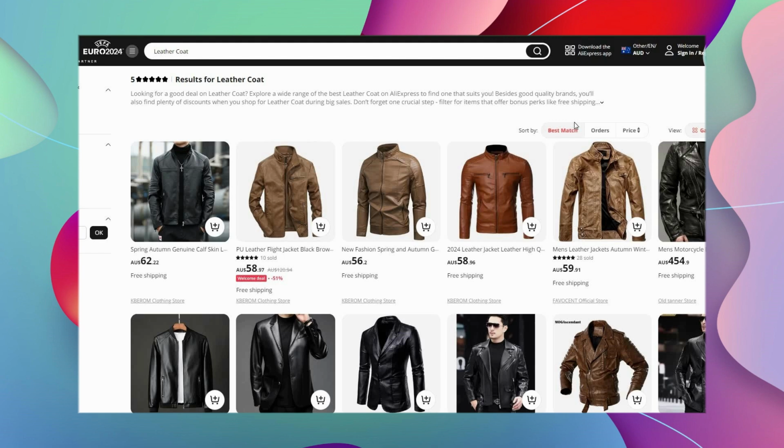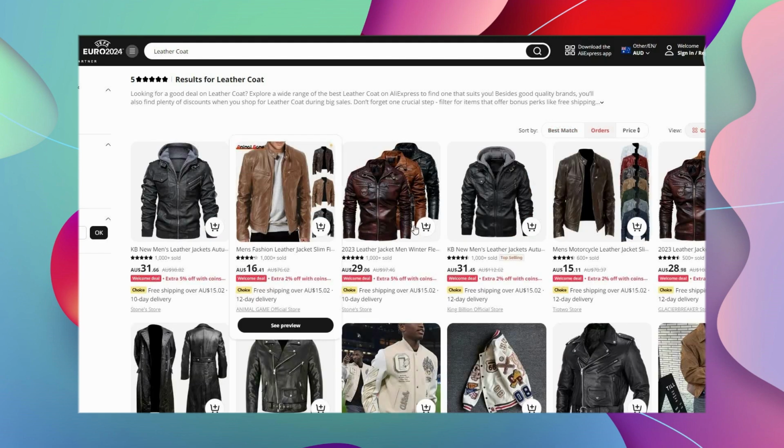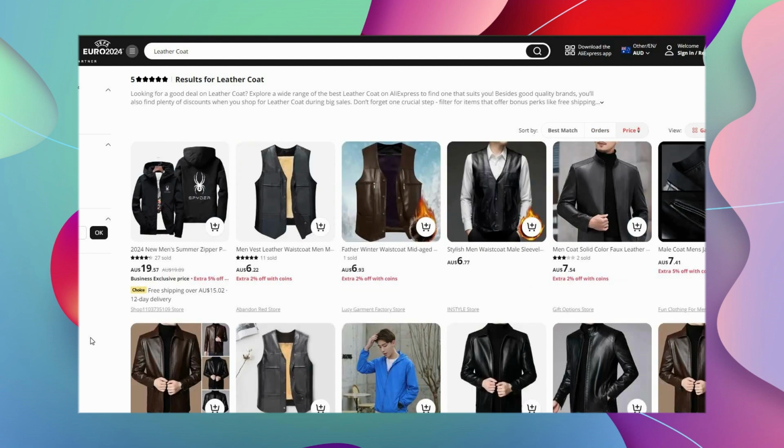As you can see, currently it is selected by best match, so it is showing me the best matches that I should buy. But if you want to check on orders, just click on orders, and here it will show you the products that have sold the most and are recently being sold. And once you go to price, it's going to show you the products from low to high or high to low price.